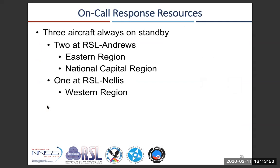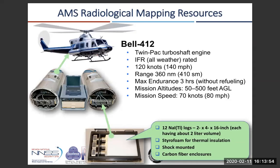So here, this is the helicopter system. The Bell 412 helicopter is a lot slower, and it can only go a few hundred miles, so it only really flies for a few hours. There's a lot of refueling, but this is typically used for more detailed surveys. We have a total of 12 2-liter sodium iodide detectors mounted in two pods, one on each side of the aircraft.